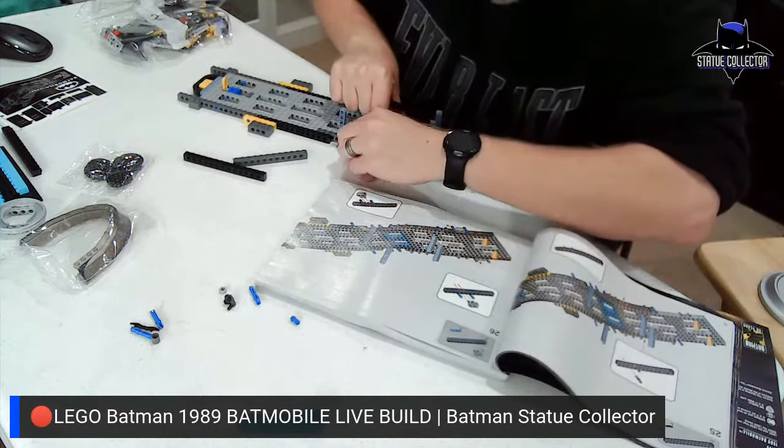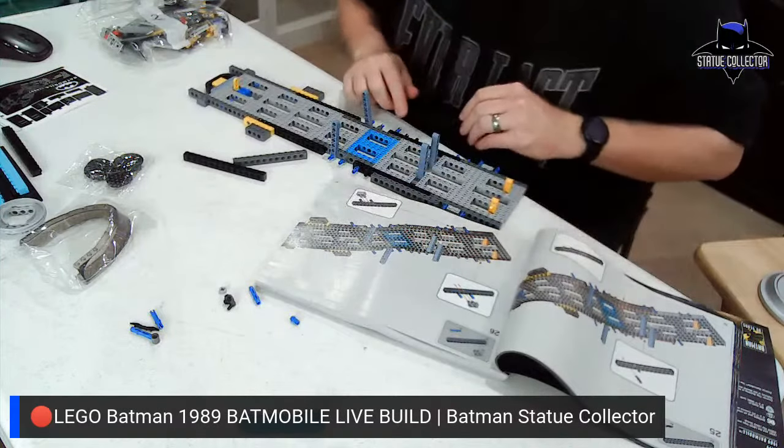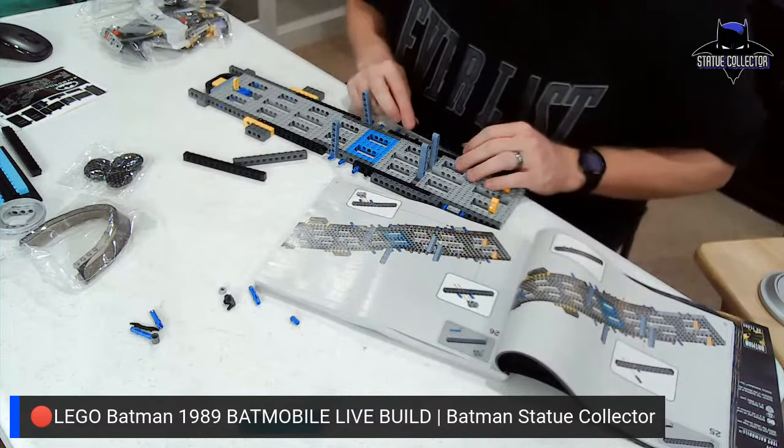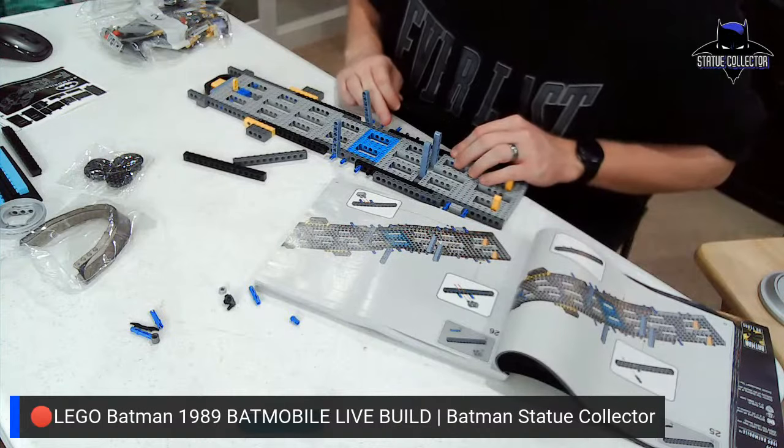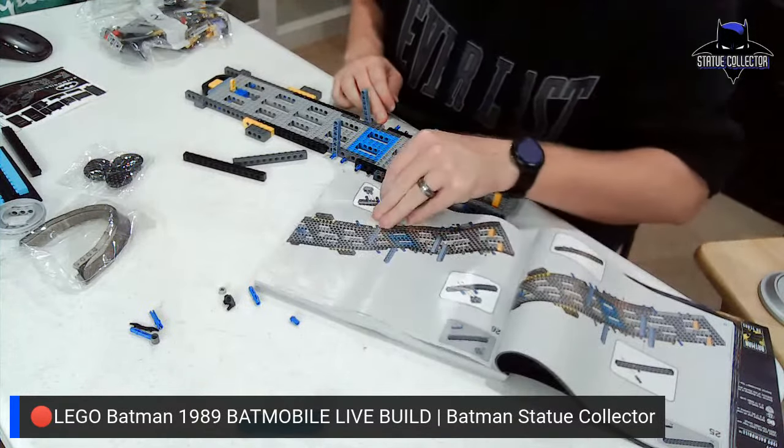This piece right here is confusing me a bit. All right, so where am I? I got that piece. I hate the standstill here where I feel like I've lost something.